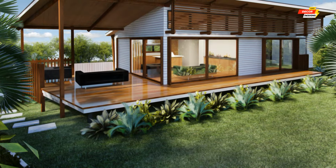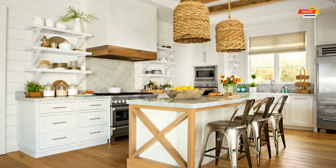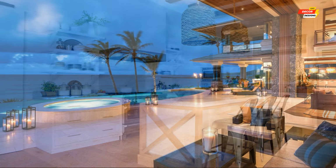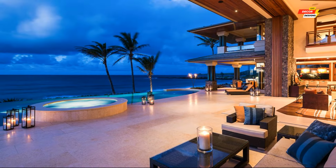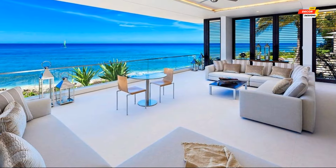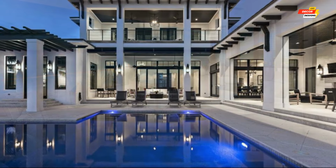9. Beach-inspired lighting. Choose lighting fixtures that complement your beach house's coastal aesthetic. Consider using natural materials like rattan or bamboo for lamps and chandeliers. Soft, warm lighting can create a cozy and inviting atmosphere, while overhead fixtures can provide ample illumination.